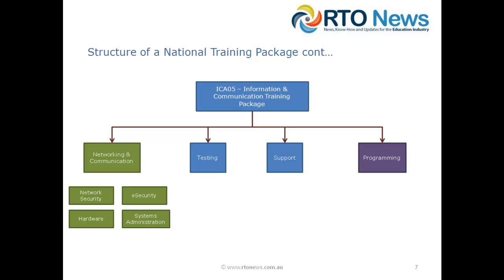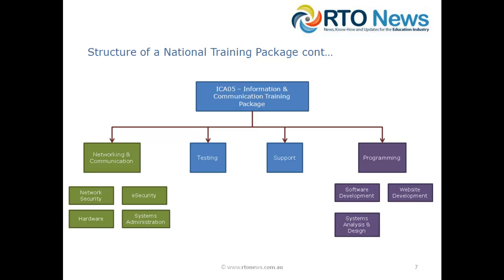Let's look at the programming area. It has software development, website development, systems analysis and design, database design and development. Each of these areas and sections would then have a list of job descriptions that become different qualifications. Qualifications in this training package include the following list.